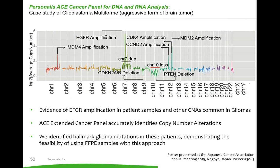In addition, by analyzing both the DNA and the RNA, we can correlate copy number alterations with gene expression. In this plot, we show evidence of changes in copy number by chromosome supporting EGFR amplification over here, chromosome 10 loss leading to PTEN deletion in these patients, but also other hallmark alterations in glioblastoma. This also demonstrates the feasibility of using FFPE samples with the panel assay that we developed.